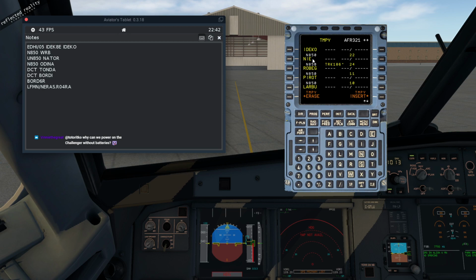The fact it's still showing in yellow, it hasn't committed it to the box. When you've got an older machine, it'll go straight in as soon as you load it. And I think the Toliss system always has the temporary behavior. The Honeywell systems, they can just insert directly.